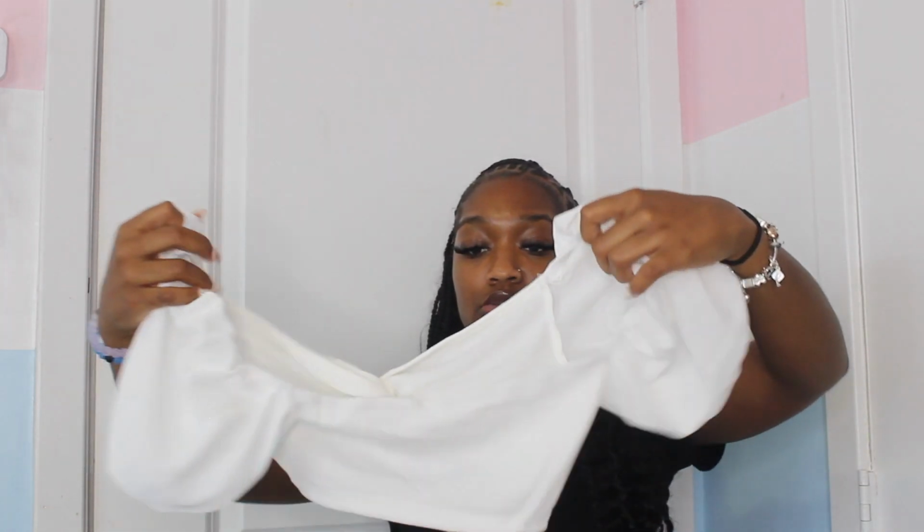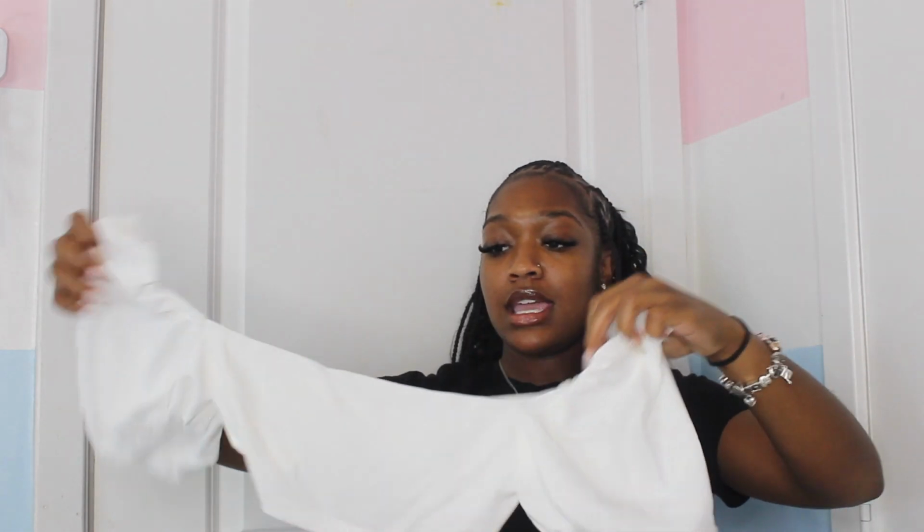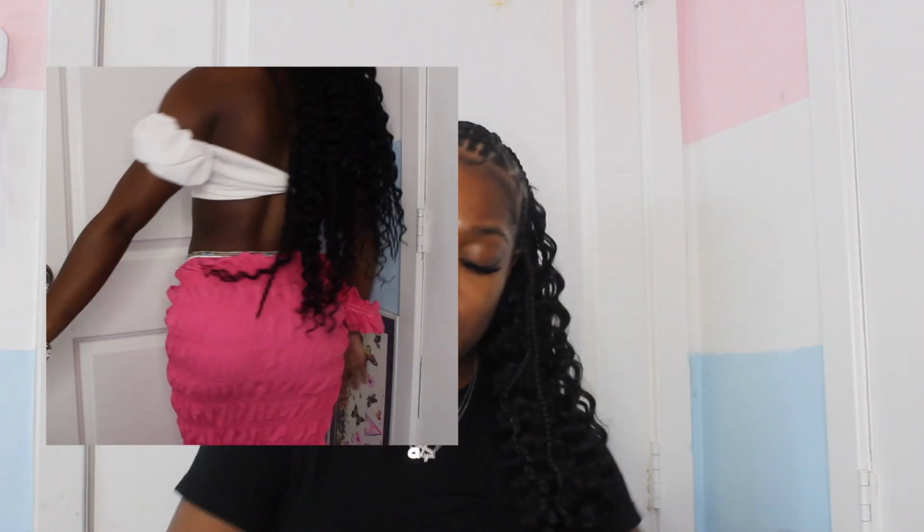Anyways, this is the next thing. I don't know what this is. Oh, this is a shirt. Okay, I got another skirt to go with this too. It's got the shoulder pads, and it's basically like a tube top. But yo, this is real girly. I don't do girly. I can't even wear sneakers with this.